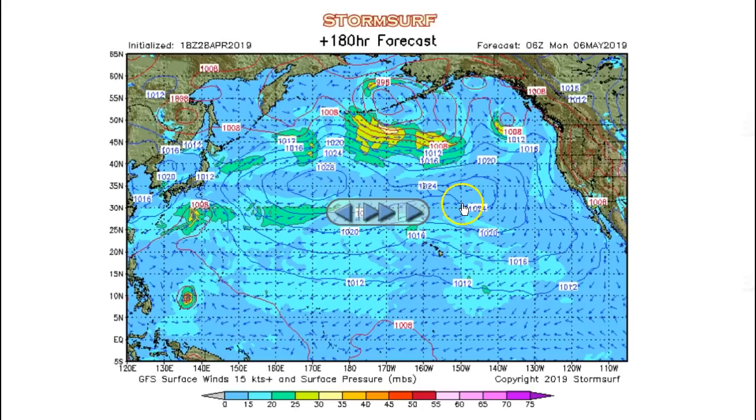Maybe with the high here, so the high rotates clockwise, the low rotates counterclockwise. When the low gets close to the high, it tightens up the isobars between them, and that generates wind. It'll get some 30-knot fetch out of this, but that's a week out. Don't believe it. So right now, North Pacific, not looking particularly productive, but let's go take a look at the wave model just for fun.